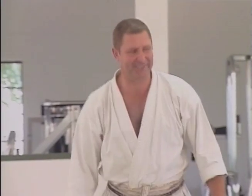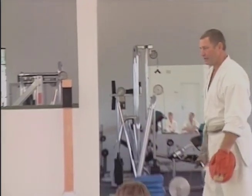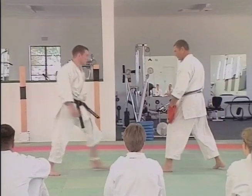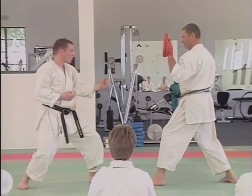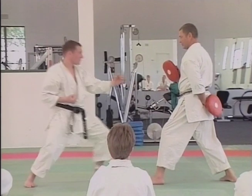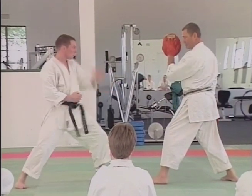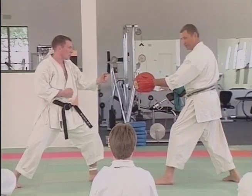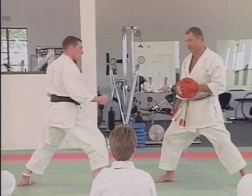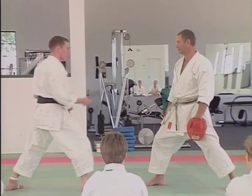In the first reaction drill, we use 4 responding techniques. Different techniques can be used in this exercise with the same effect. That is Kizami Zuki. Right motion, left motion. So I've got my left leg in front, you have your left leg in front. I switch, you switch. Right. We'll try medium pace first.